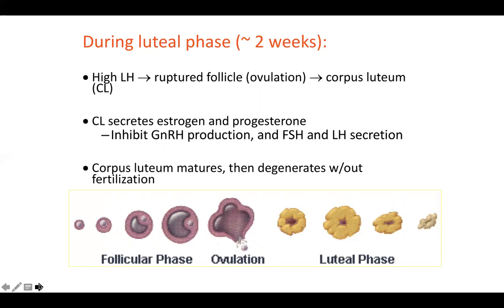As the corpus luteum matures, it degenerates if it's not fertilized, because if it's not fertilized, the hormone levels will start to drop, such as the levels of progesterone, and the lining of the uterus will shed. Some interesting things about this phase of the menstrual cycle: the luteal phase promotes cravings and fat storage.